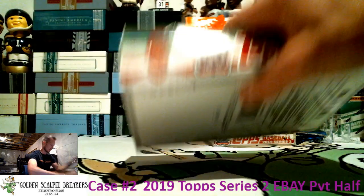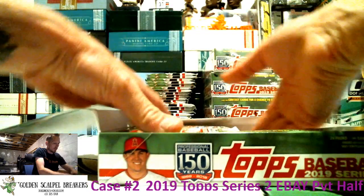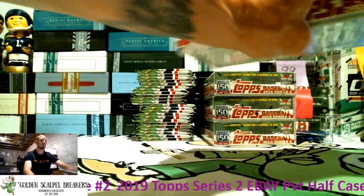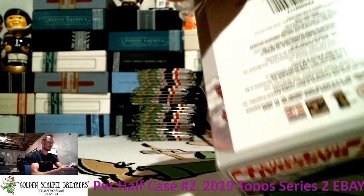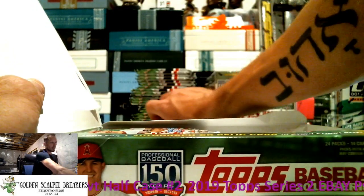Let's find some. I would guess there's hopefully an auto or two as the hits in these boxes, because it was all about the memorabilia with the last half of the case. So just going to guess.